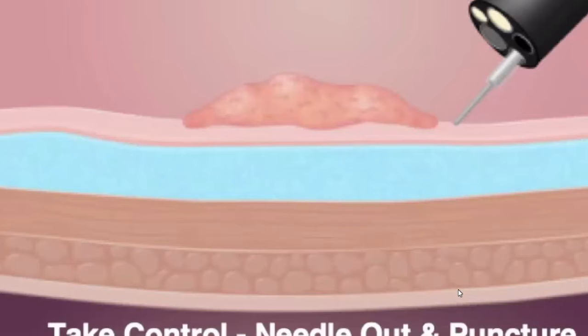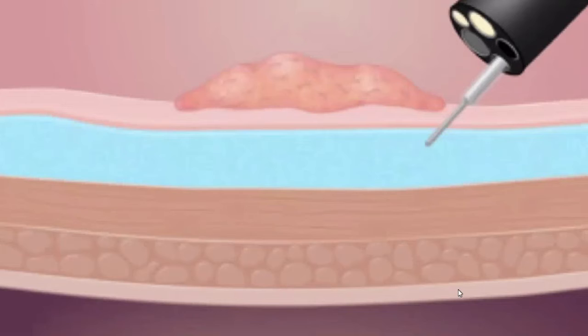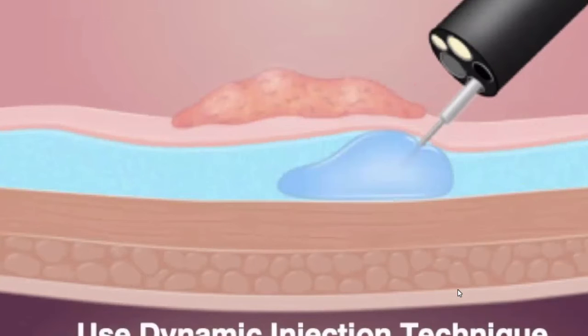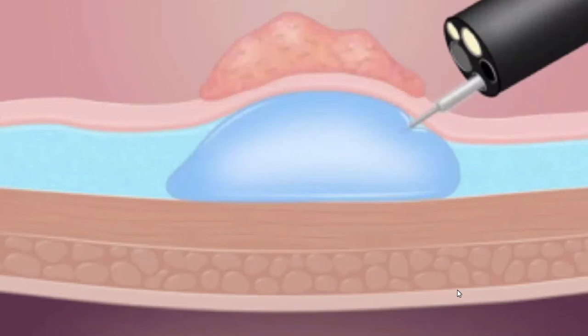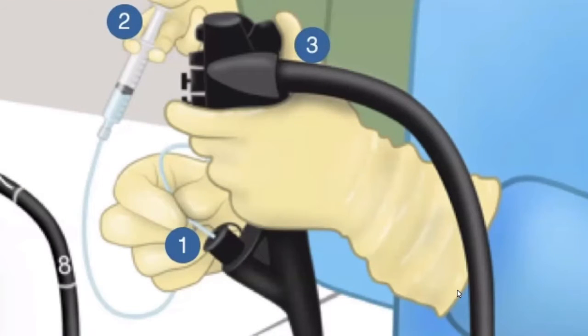Instead, it's important to have the needle out so that the endoscopist has full control, and maybe a little bit of gentle poke will get into the submucosa, and then use what Roy came up with, the term the dynamic injection technique, where as you inject, you lift. That means you look up and try to get a dynamic injection. So basically, there are 3 steps for injection.